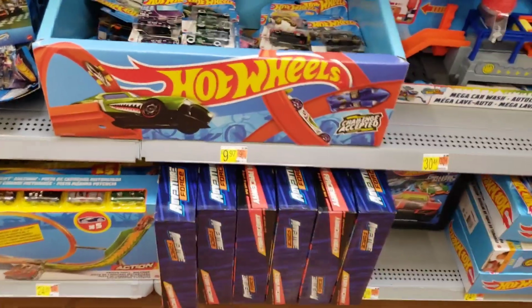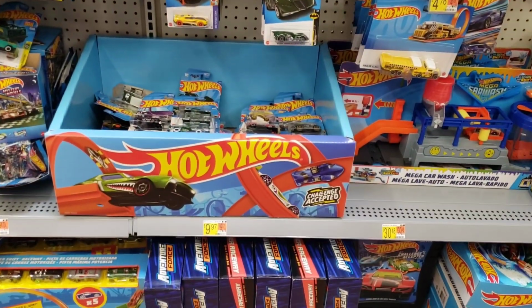So it was fun finding something new, stocking the pegs. Nothing for us today.